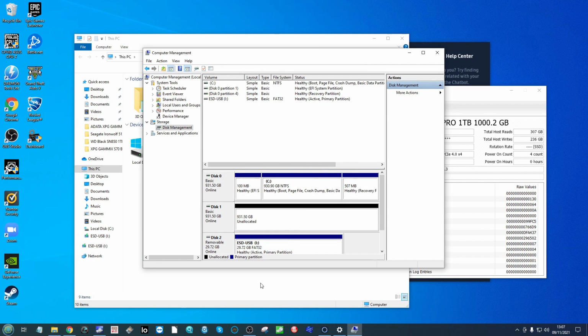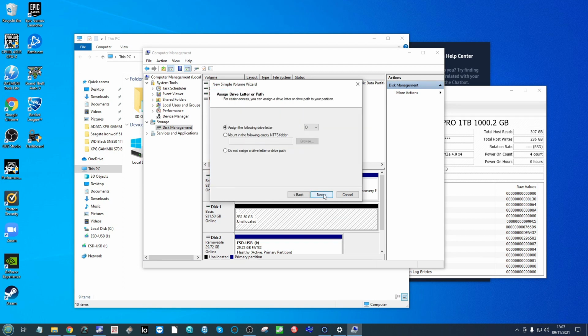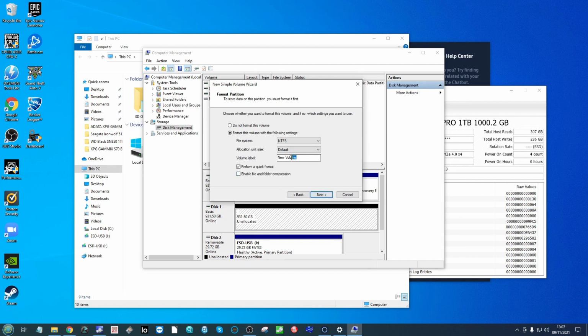When you do come into this window, you may find that the drive in question has a black line there. If you can't see it, right click and the option to initialize the disk should be available there. But otherwise, right click, new simple volume, and then just go through and create your new storage area. Give it a letter, in this case S for me, and then give the drive a name.